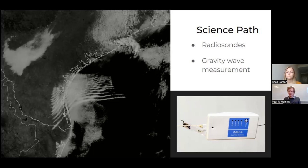This has been measured a little bit in previous eclipses. We were trying to measure it in the 2017 one, but didn't have enough data. And so something that's really exciting about this new effort is that we're going to have so many schools and so many balloons up that we'll be able to get really good data.